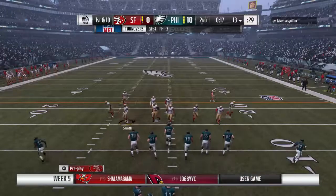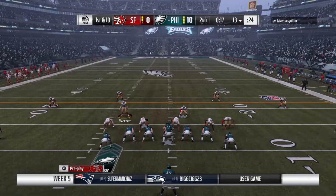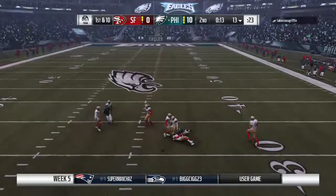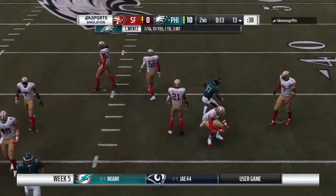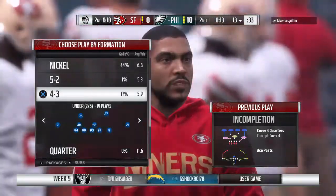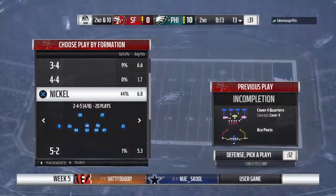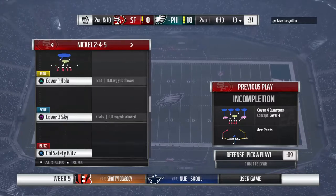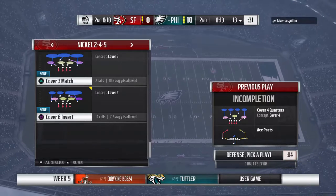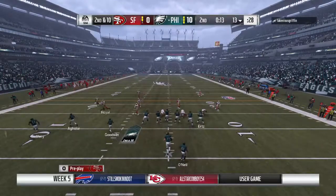Final 17 seconds of the half here as they come up to the line, 1st and 10. On 1st and 10, here's Wentz. He couldn't quite hold it. Got hit. Ball pops out, incomplete. So they'll come up after the incompletion for second down.